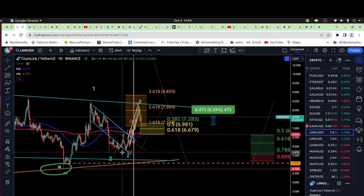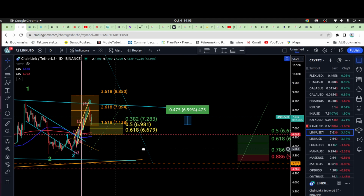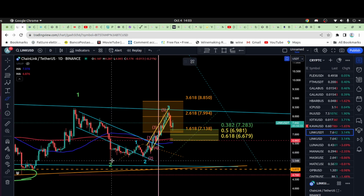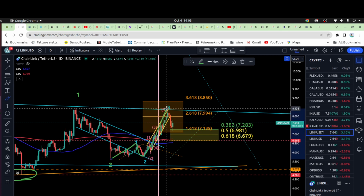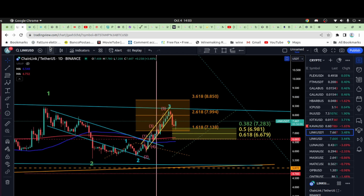Within this third wave, if I do some micro counting, oops, didn't want to do that. So if I do some micro counting, this could have been the 1 here. Actually, let me take back the brush. So this could have been the 1, this is the 2, and all this is the 3. So up to now, it does work. So let's see more. Maybe now take the 4-hour chart.